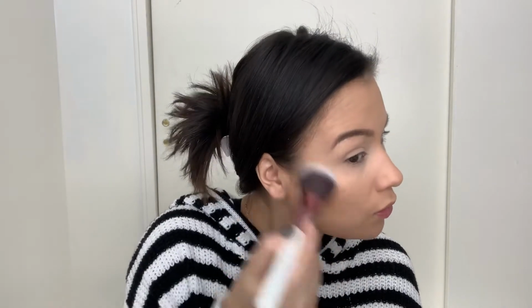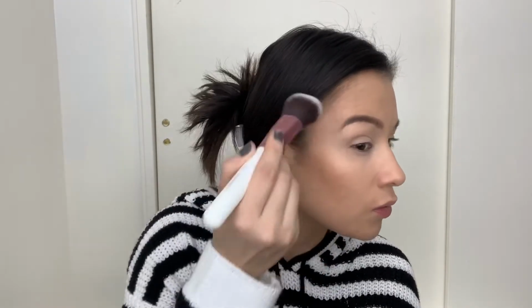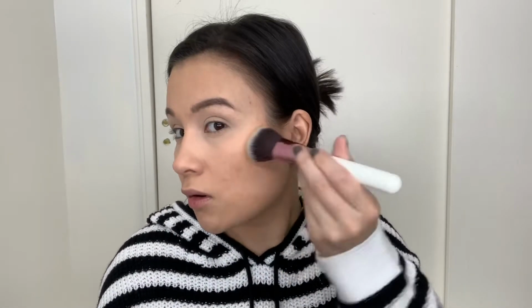Did I just get bronzer on my nose? It is showing up on me. It's blending nicely. It doesn't look blotchy or anything. Up close, it looks really, really nice.